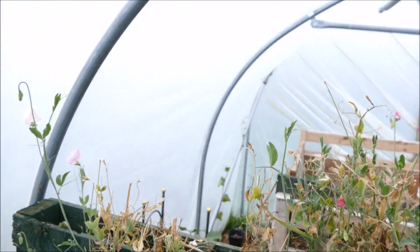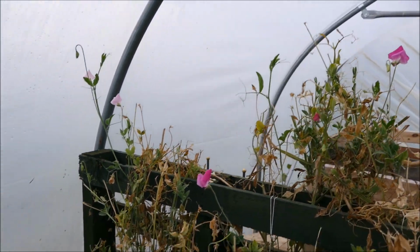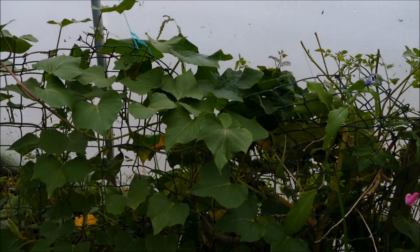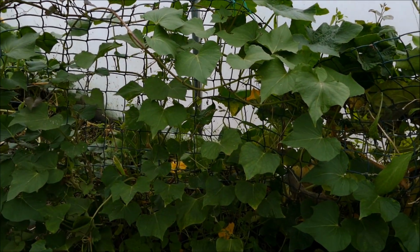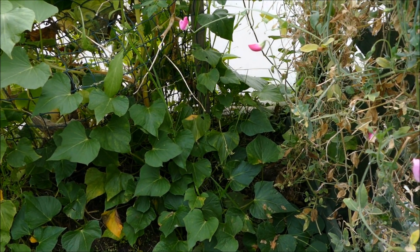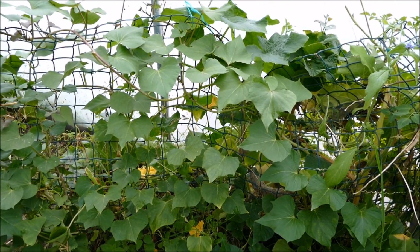But we have got one right down there at the end of the polytunnel, probably a good 4 or 5 meters away from the centre of the plant. So it's grown a lot, it's still growing really vigorously. So we're hoping for a good crop. We don't know yet how good the crop's going to be. We'll just have to wait until the foliage dies off in October, November, dig up the roots and see how many sweet potatoes we have.